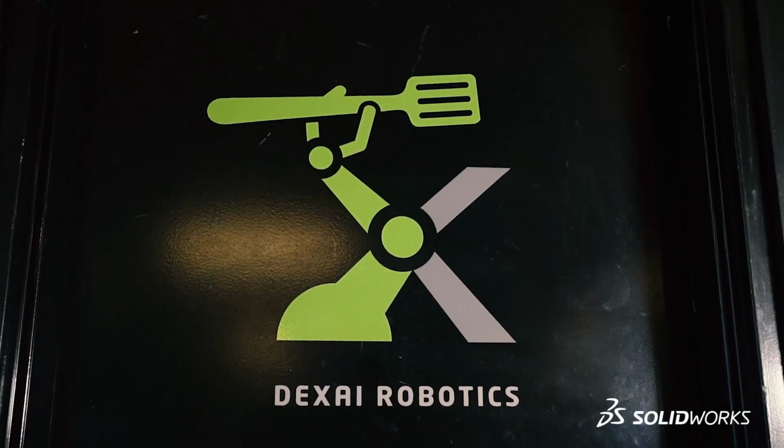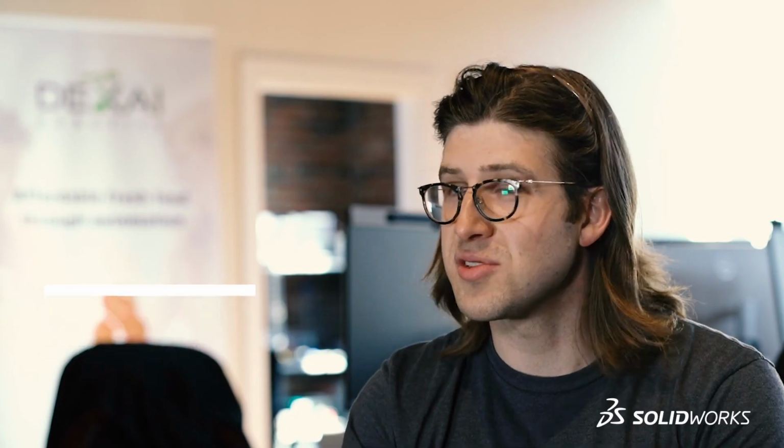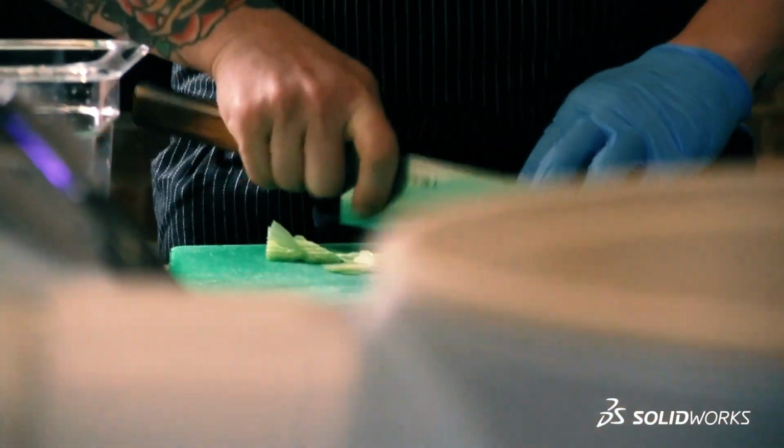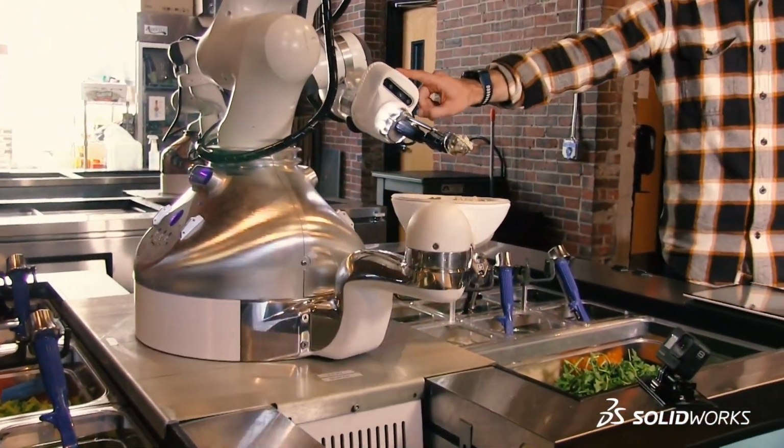Dexai is a robotics company, and we are developing a novel product that is a robotic sous chef. There's a massive need to increase the productivity of chefs and give them the tools to prepare meals for hundreds of people. It's the first time in human history where we're able to autonomously assemble meals.